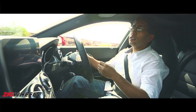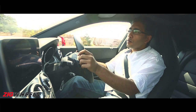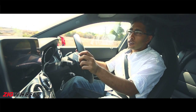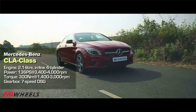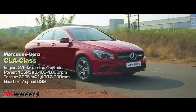Now we've spoken about the CLA styling, its interiors, the space and other practical aspects. But when it comes to driving, the CLA comes with 2 engine options. There's a petrol and there's a diesel. Now this one here is the 2.1 litre 4-cylinder diesel. 135 PS, 300 Newton meters of torque, and it is mated to a 7-speed DSG.